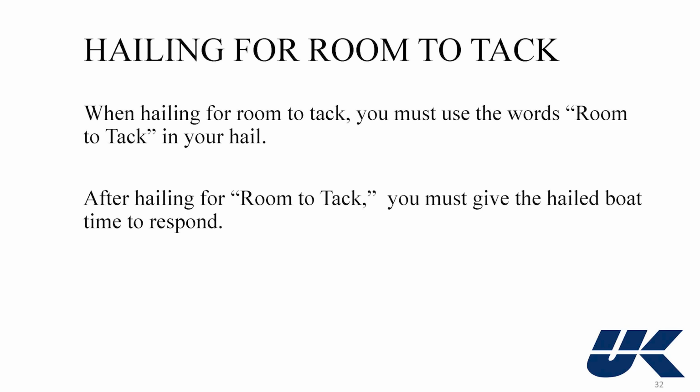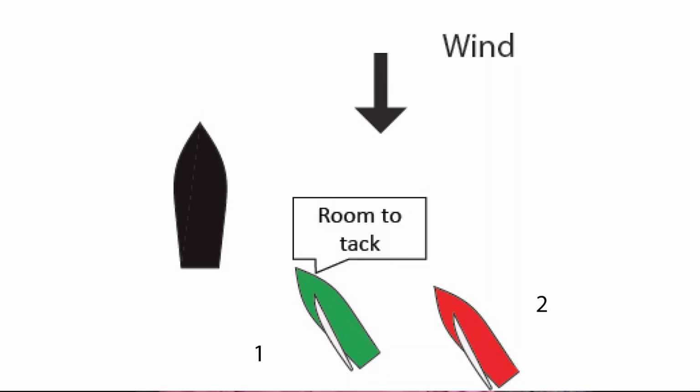Right. Talk to me about that hail. Well, that hail, in accordance with the new rules, first of all, to make that hail, you've got to use those words. You must include "room to tack" within the verbiage you use for your hail. And then, of course, you've got to be loud enough to make sure that they hear you, and that's one of the dangers of a situation like this. If it's blowing hard, it's very difficult, with all the other noise on a sailboat, to hail and make sure it is heard by another boat. She can't tack and then hail. She's got to hail so that the other boat tacks and gets out of the way. Otherwise, you're going to have a collision.